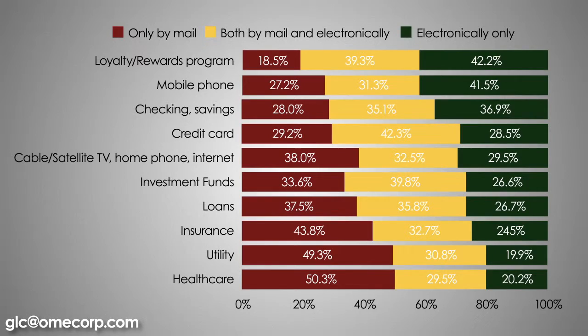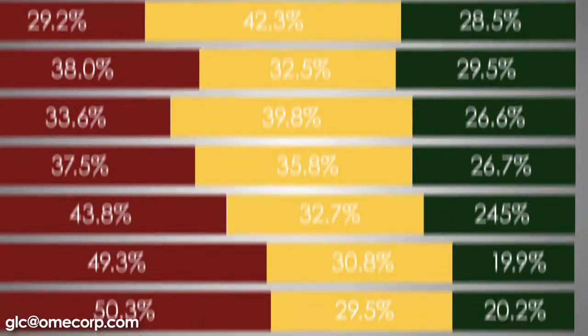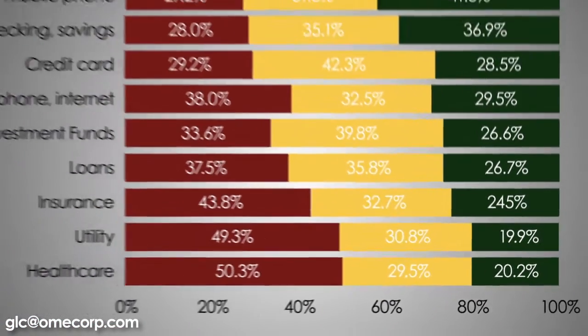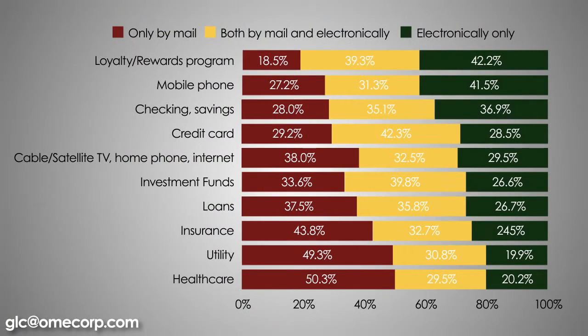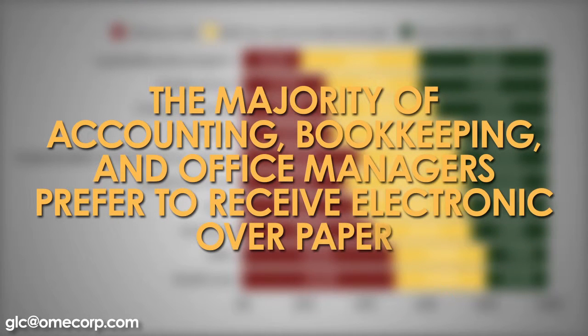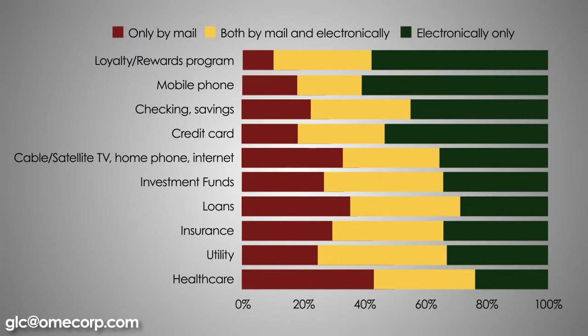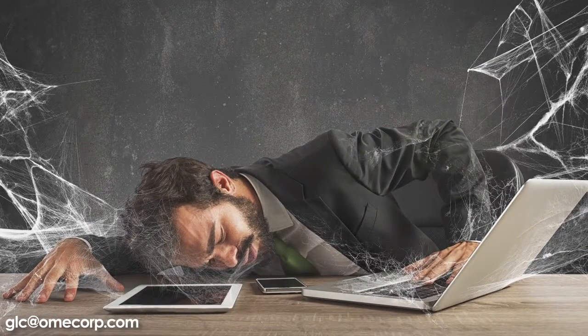Here's a quick look at the current document delivery trends in familiar industries. As you can see, adoption rate is the greatest for loyalty and rewards programs, while the least for healthcare. Electronic adoption rates in all industries are going to increase every year moving forward. You may not realize this, but the majority of accounting, bookkeeping, and office managers would prefer to receive electronic over paper. To be effective, just as in the graph, you don't just shut paper delivery off, you turn it down as customer adoption increases, and still keep the paper mail option open for customer preference or in case the email isn't delivered or opened within a given time period.